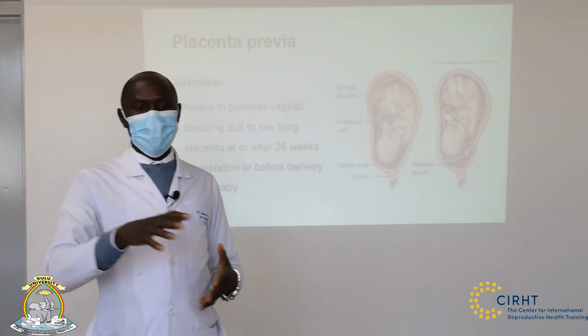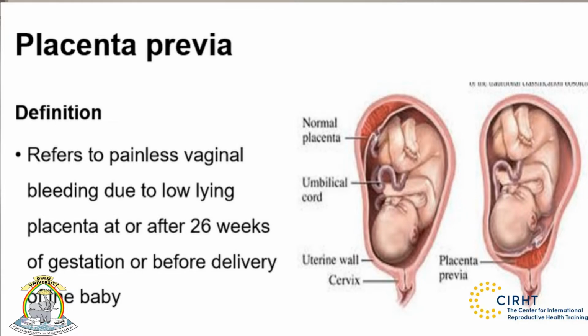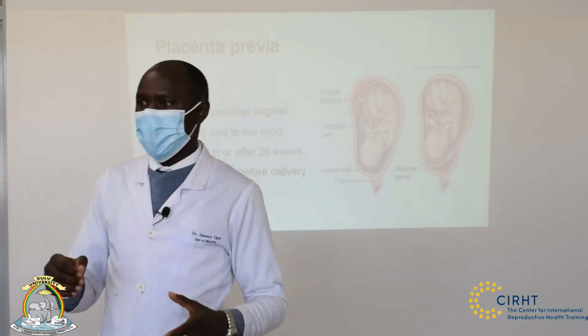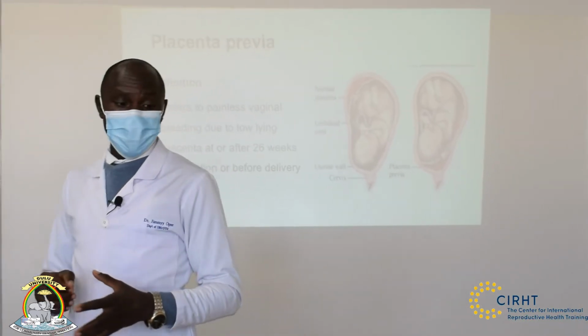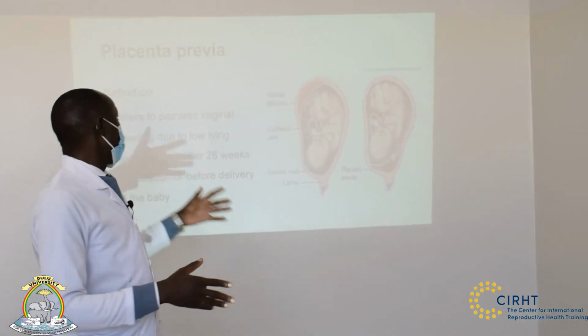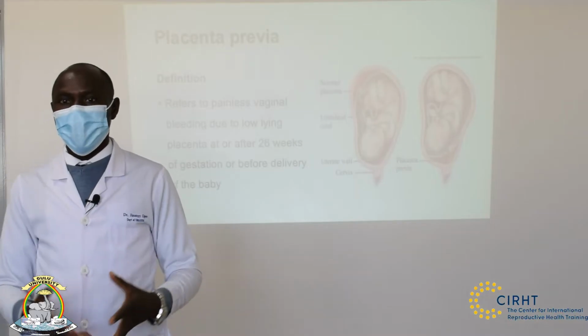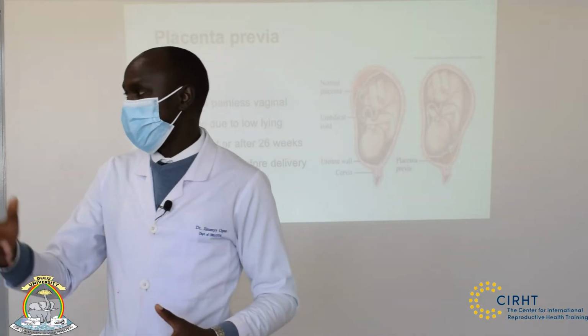Let's just have a brief look at placenta previa. I've told you it is the second most common cause of antepartum hemorrhage, contributing to about 20% of all cases of antepartum hemorrhage. By definition, we refer to placenta previa as painless pervaginal bleeding due to low-lying placenta at or after 26 weeks of gestation or before delivery of the baby. Before delivery of the baby here, I mean before the end of the second stage of labor.